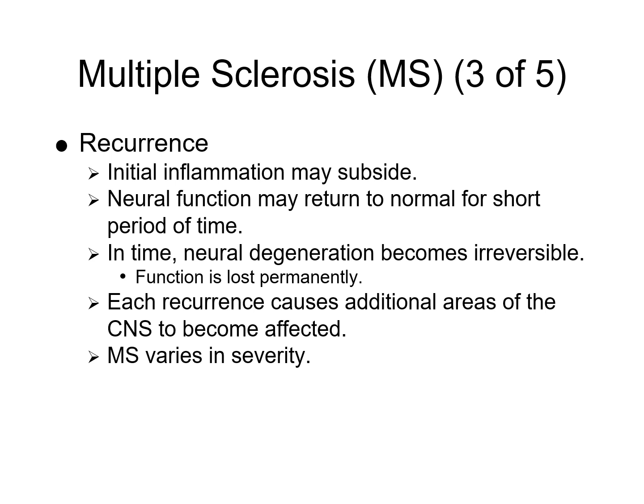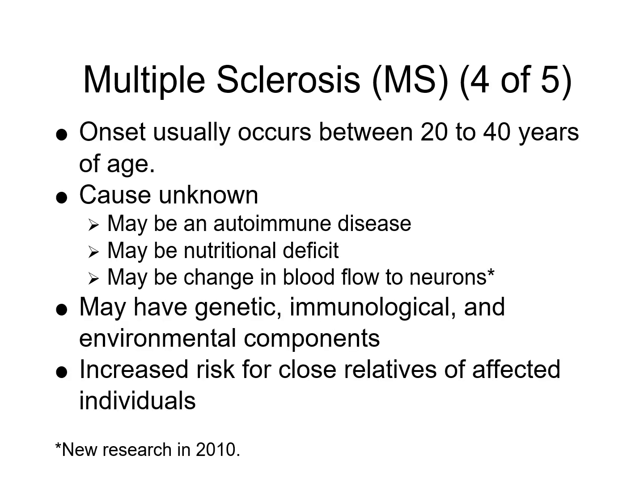Multiple sclerosis will recur. Initial inflammation can subside, and neural function can go back to normal for a short period of time. Neurodegeneration becomes irreversible. The function is eventually lost permanently. Each recurrence will cause more areas in the central nervous system to become affected, and multiple sclerosis can vary in severity. The onset of symptoms usually occurs in people between the age of 20 and 40, peaking around 30.